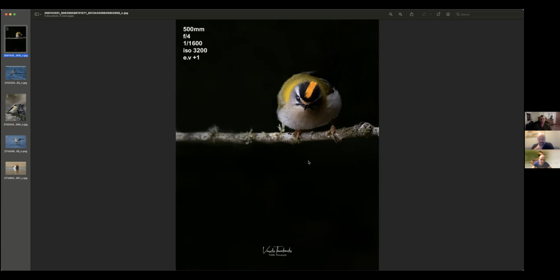Otherwise, the positioning in the frame is quite perfect from my point of view. The upper right part is the most dynamic part of the composition, and in combination with this beautiful and dramatic light, it creates a very nice perspective. It's very dramatic. So from my point of view, this is all I want to say about the image.